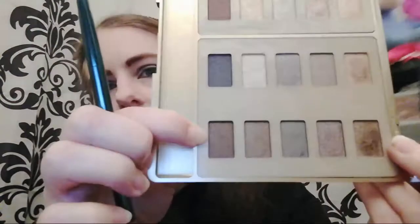So now for the outer V's, for the edges, we're going to come in with a darker shade. The shade we're going to use is this bottom one here. We're going to take a little bit of that and apply it to the outer V's. Now I'll get a little swatch of that on my finger so I can show you. That is a fairly dark colour, almost black. It's not quite black, but it's almost black. So we're going to get a little bit, not too much, and just apply that to the outer sides.